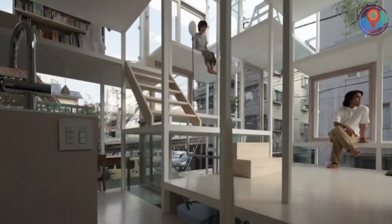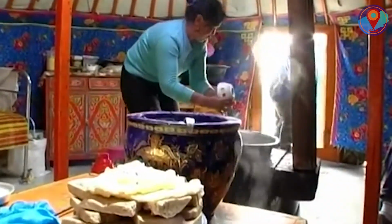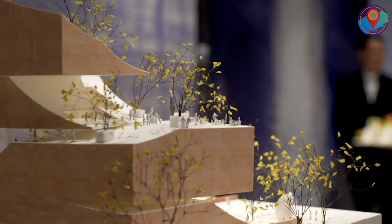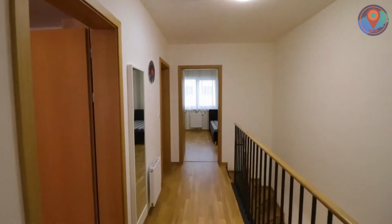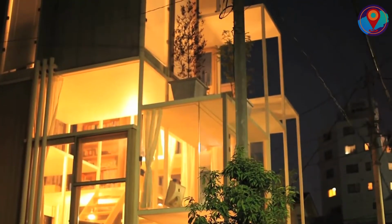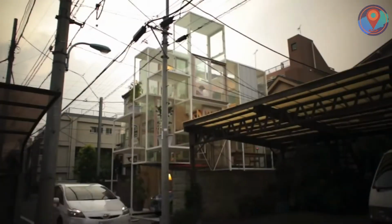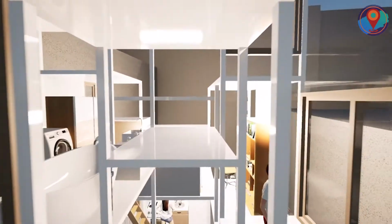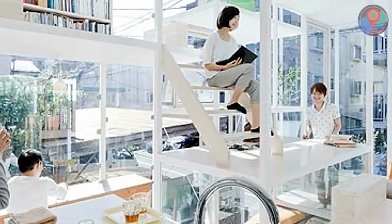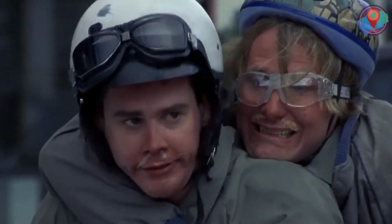The residents who live in this glass house, who can't throw stones for obvious reasons, wanted to experience living like nomads. So architect Sou Fujimoto drew inspiration from a treehouse. Instead of the usual floor levels, House NA has 21 individual floor plates set up at various heights, making the residents look like birds perched on tree branches. These plates also serve more than one function. They can be used as a workspace or as seating, and they can also aid in the circulation around the house. Some are even equipped with in-floor heating for those cold winter months.